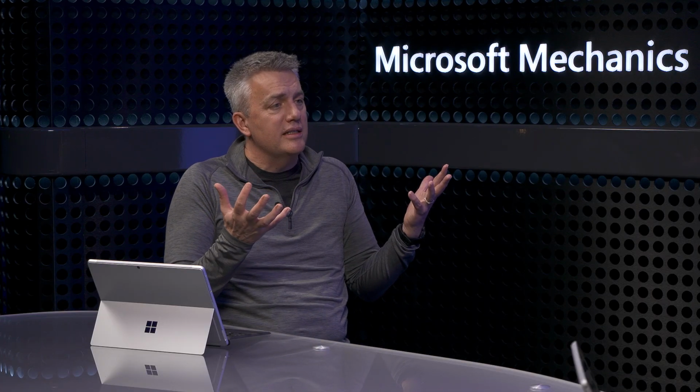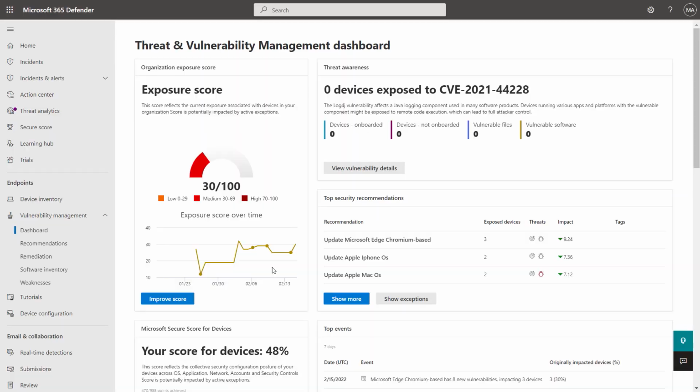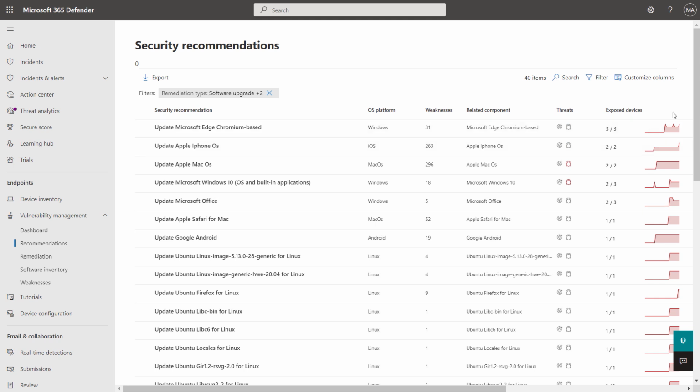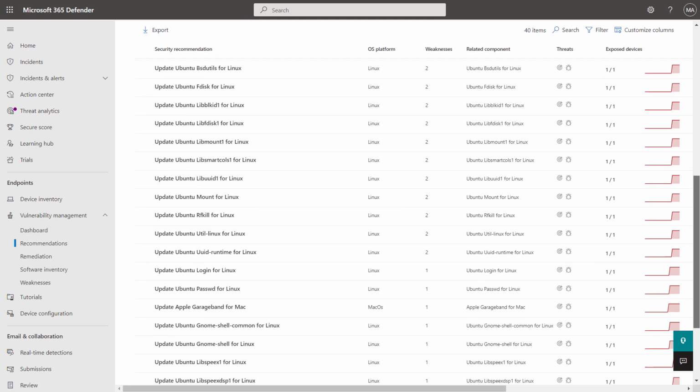Okay, so in this case, I can see that you've got a lot of things that you can fix and really change in order to improve your security posture. And the nice thing about this is it really helps you know what to prioritize and where to get started. That's right. It gives you all the context and the details specific to your environment. So to reduce my risk exposure, I'll drill into improve score. And I find the highest priority configurations to address and improve protections across all of my managed devices.